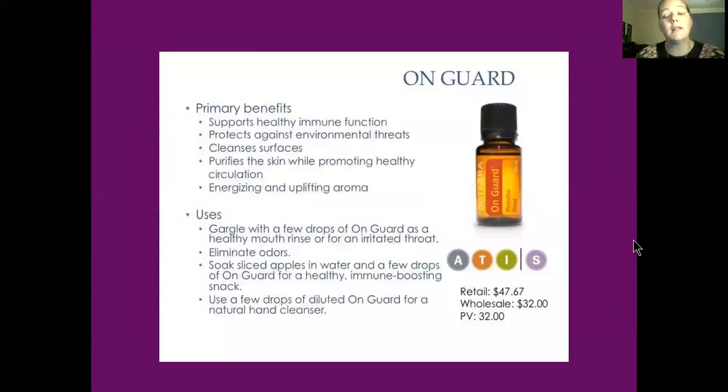The On Guard, like I said, On Guard. When in doubt around the house, use On Guard. It does a whole lot of stuff. This is one of my favorites to diffuse, to get everything I can out of the air. I mix it with other smells because my kids only care about the smell. They don't care about the health benefit. So if you mix it with some of the stuff they like to smell, then you're getting both benefits. So On Guard is one. The brand from doTERRA is one that you can take internally. So you can gargle with it. You can do all kinds of different things with this oil.